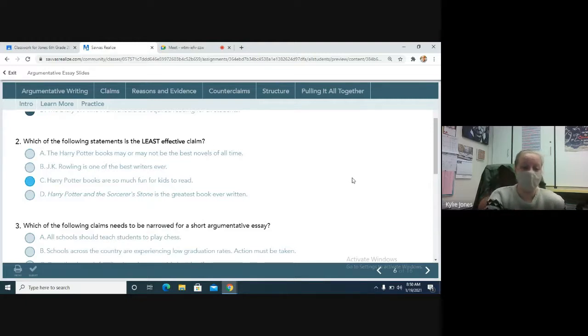C says Harry Potter books are so much fun for kids to read. Can you support that with evidence? Yeah. That they're fun to read? No. Probably, yep. And then letter D says Harry Potter and the Sorcerer's Stone is the greatest book ever written. Can you support that with evidence? No. Probably. Which one can you not support with evidence? Part A. Harry Potter may or may not be the best novels of all time. It's very wishy-washy, first of all. It says both sides of the thing. If it said Harry Potter is the best series of all time, that would be a good claim because it says one side of the argument. But this does not give a side either way, so that's not a good claim.